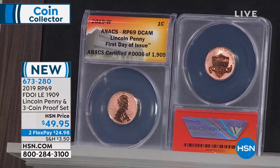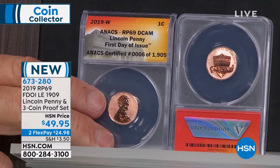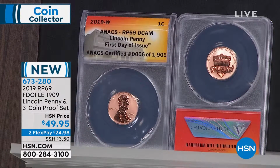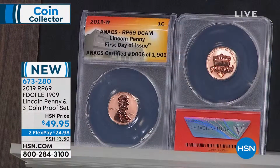$49.95. I think the one thing that we're seeing here, as we should, is a lot of multiple purchases. People are buying 2 and 3 and 4 and 5 because the price is so incredible, so outstanding. The only way to get this is to buy the silver proof set. The silver proof set by itself is a $60 plus set. Then you have to have it certified. Now you're at $100. Now you have all that going on. We're only $49.95.